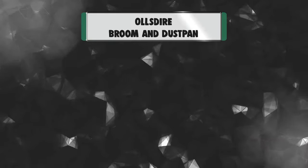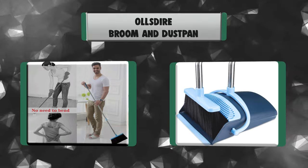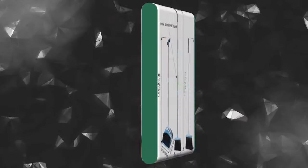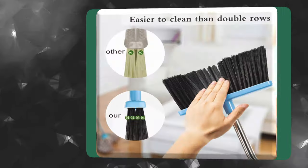Number 6. Ollsdire Broom and Dustpan. You can choose the length of the broom according to the height of the child or adult. Makes you more comfortable, and sweeps the floor without bending over. Built-in scraper and comb can easily load garbage into the broom. And uniquely added dust cover, the hair of the broom is increased from 3 rows to 4 rows. Broom snaps into dustpan for upright, you can keep your house clean and tidy.